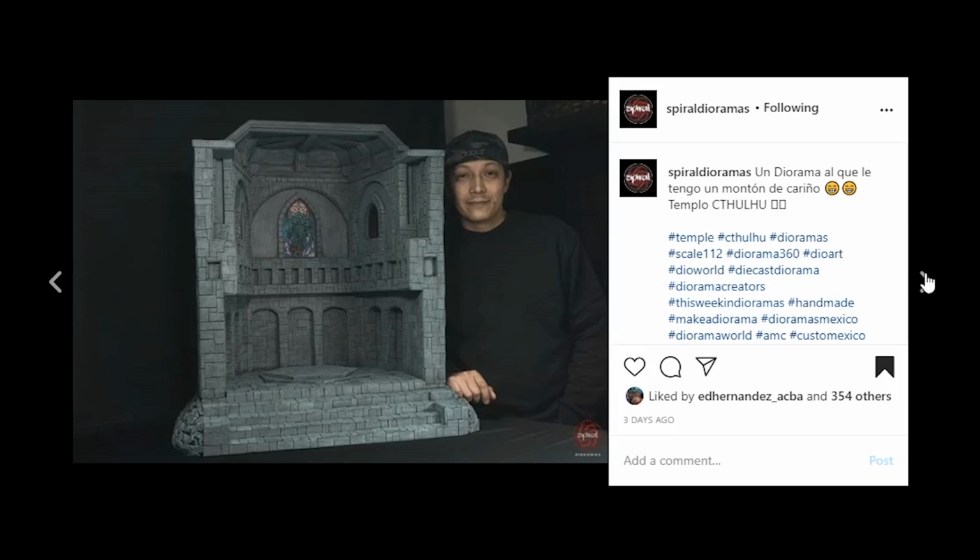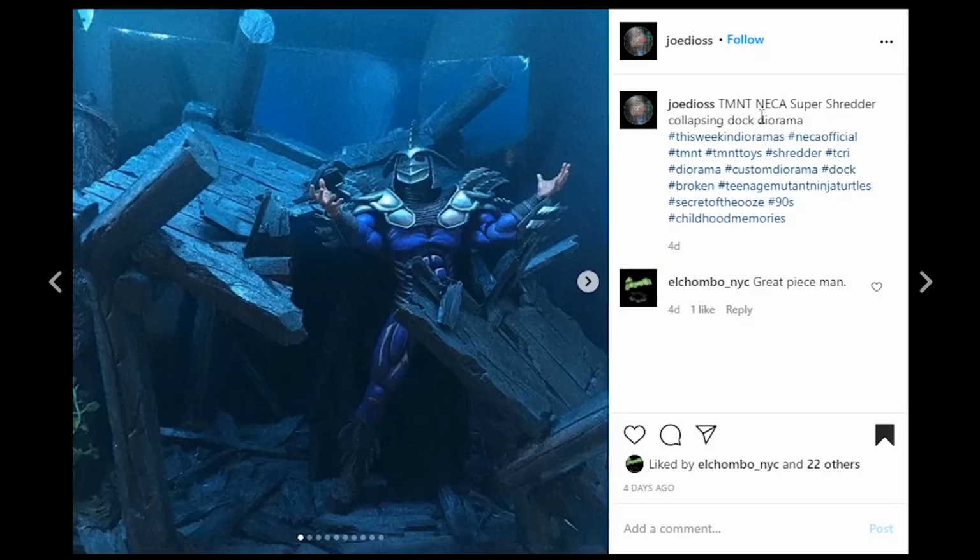So great job. Coming up next from Joe Dios, we've got the Super Shredder. Now, I pre-ordered mine on NECA's online shop. I'll be getting it between now and like 3 years from now. Who knows when that's going to be coming. But I really dig this piece, and I especially love the picture that you took. The color that you've got in the picture with your lighting is amazing.